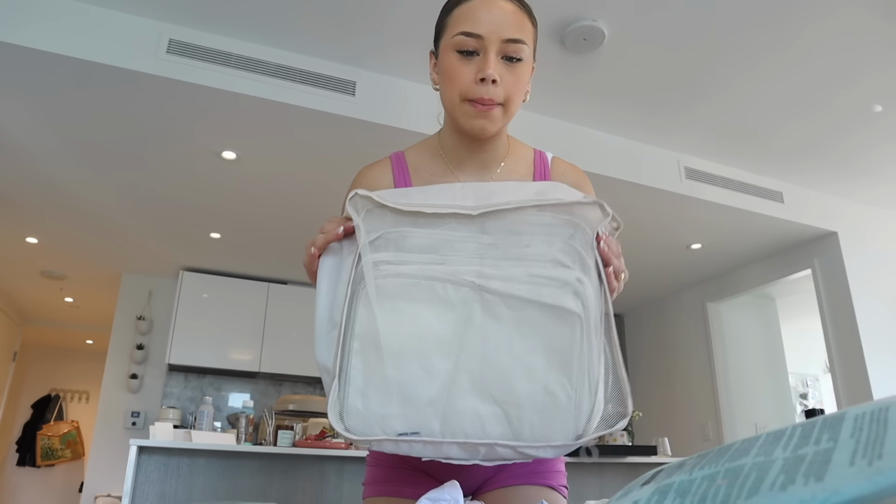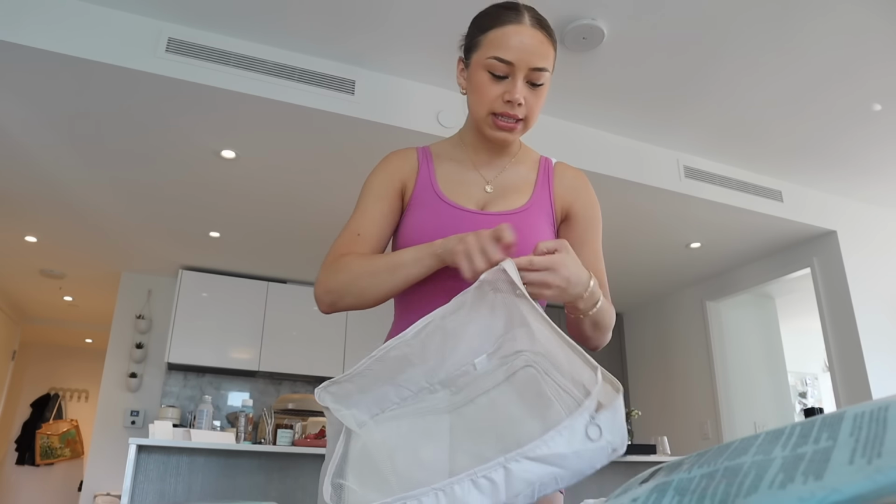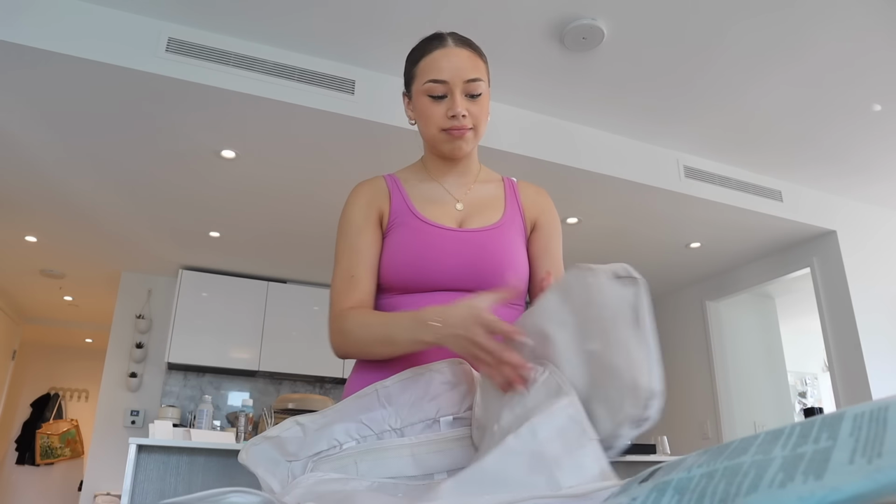I do want to say I did order these packing cubes from Amazon, so I'm definitely going to use these. I've honestly never used packing cubes before, but I know that they're helpful to so many people, so maybe I should get on it, is what I'm trying to say. I also low-key think it's going to be raining so much, and I don't even think I have a rain jacket, so that might be really awkward.